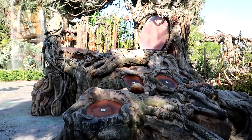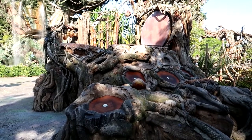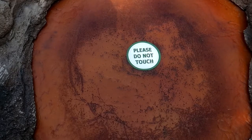This is where they used to have the drum show. They're obviously not having that now in the days of the coronavirus, and all the drums have a little sign on them that say, please do not touch. They don't want to have to re-sanitize these every 30 seconds.